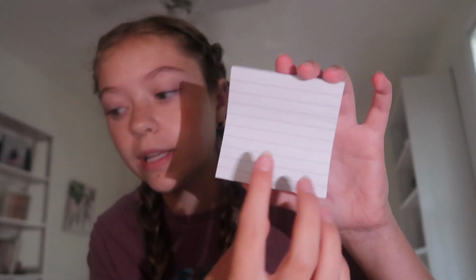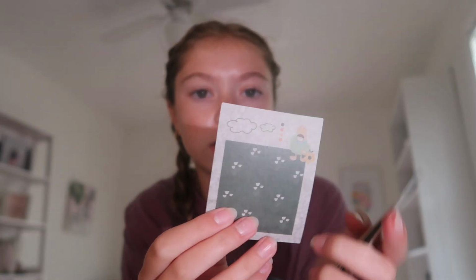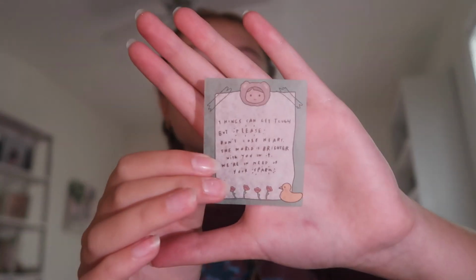These are so cute. These ones are just kind of like ruled, like lined sticky notes. I got these little stickers. They're called Two Lines of Wizard stickers. And they just have a bunch of different little stickers that are kind of like clear paper stickers. This one is really cute. It says, "Things can get tough, but please don't lose heart. The world is brighter with you in it, and we're in need of your spark." That's so cute. Those are just adorable for your planner notebook.